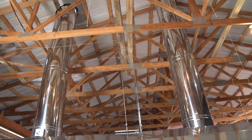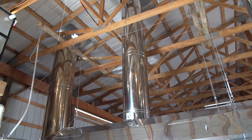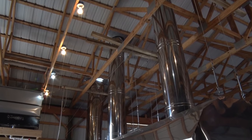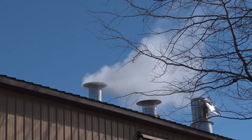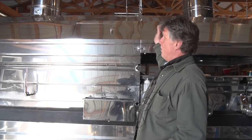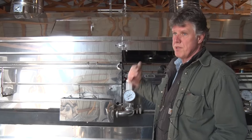On this particular evaporator, we have three different stacks up here. The first two are simply to remove the steam. The last one would be for the fire, the smokestack. What you normally see when a syrup maker is making syrup is the steam coming from one of the first two stacks. Sometimes there's only one, but in our case we have two. What you normally see is steam, which is just water that's evaporated off, rising up.